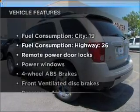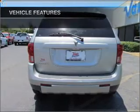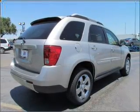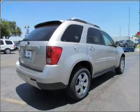And with these notable features, you won't want to miss out on the opportunity to own this amazing ride. Air conditioning, power door locks, power windows, power steering, power mirrors, an alarm system, an AM/FM stereo with a CD player, an adjustable tilt steering wheel.